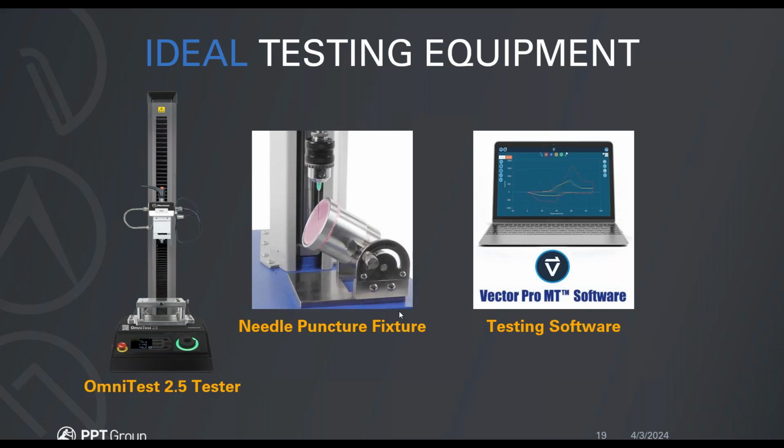Now, the needle puncture fixture is where it gets creative. You can use all types of simulated fabric, simulated latex, rubber, simulated skin, which is what we'll be using here today. This is essentially what nurses use in training to learn how to inject, how to treat sutures, and so on. And then obviously the testing program, which we have previously looked at.